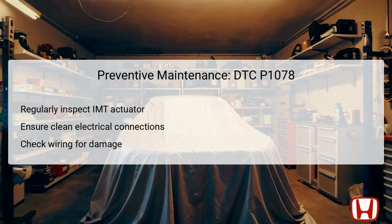Conducting these maintenance tasks at regular intervals will optimize the IMT system's performance and increase the longevity of the engine's components. This proactive approach will help ensure that your Honda Odyssey continues to run efficiently and effectively, reducing the likelihood of encountering issues down the road.